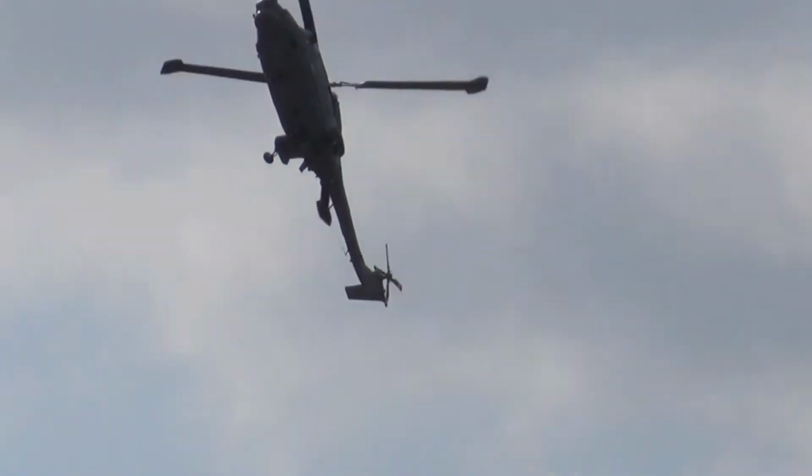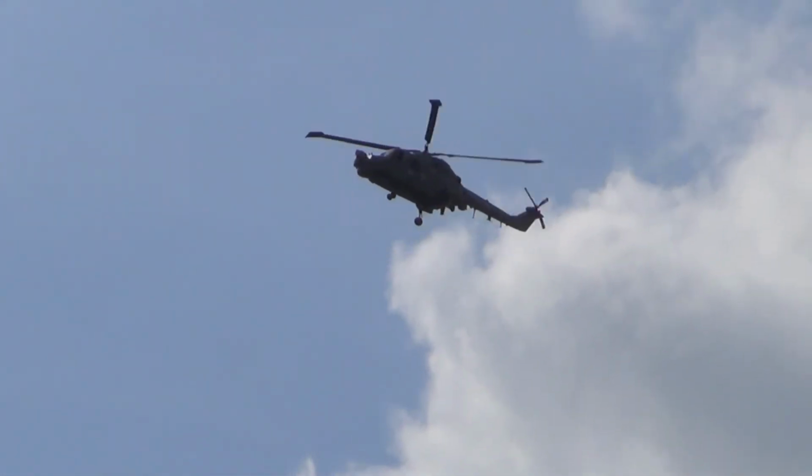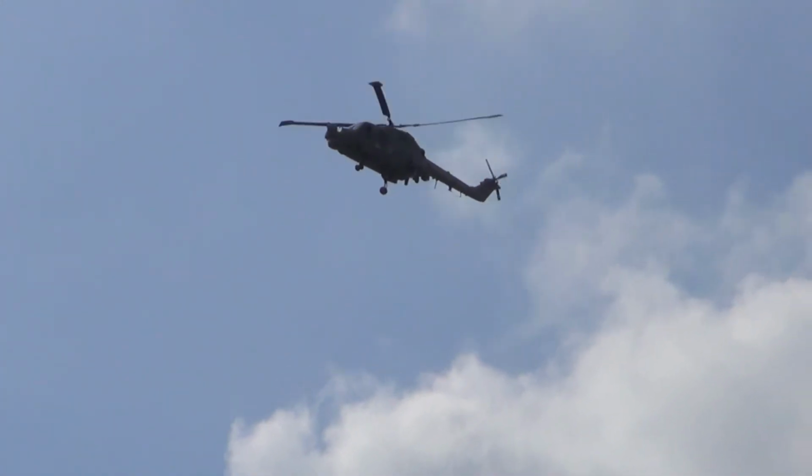So this is what they call a cyclic climb as they take the aircraft up to height. Watch for the first, when they stop at the top there, watch for the first of these horrible looking nose-overs.